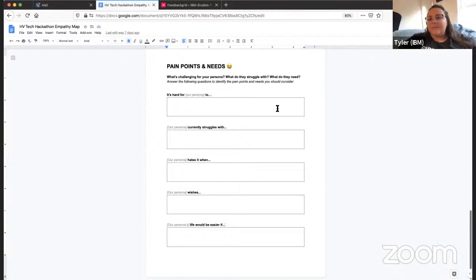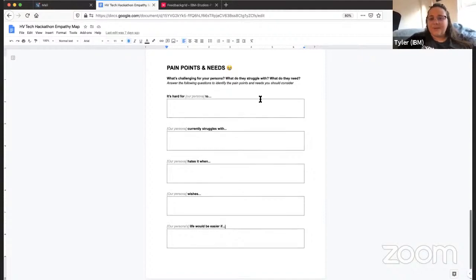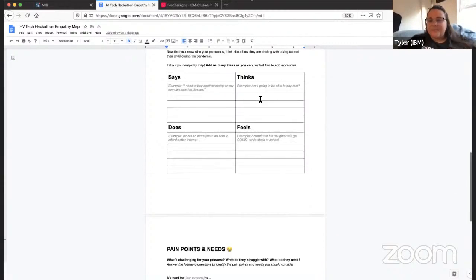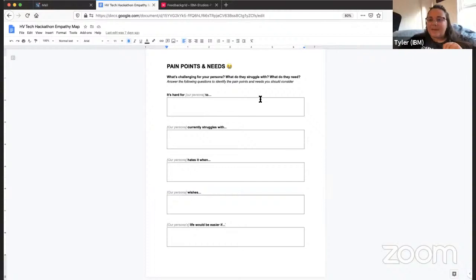So really think about the problem that you're solving. It should be a real world problem based off of your own observations of the world around you. So again, this should just be like 5-10 minutes for your empathy map, 5-10 minutes for your pain points and needs, and just make sure that you're aligned as a team around your purpose and what you're doing and whose problems you're solving and what those problems are.